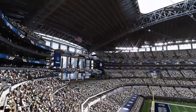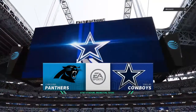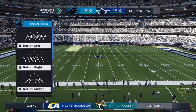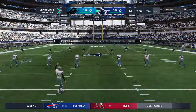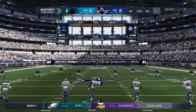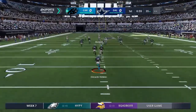Just a gorgeous fall afternoon in the heart of Texas. No weather to speak of. Sun out, roof open. Yes, yes, and yes. A great day for football at AT&T Stadium in Arlington. The scene a few moments ago, here it is. It's unlike any other in sport as both teams made their way out of the tunnel. These folks are fired up as their guys are ready to do battle between the Carolina Panthers and the Dallas Cowboys.